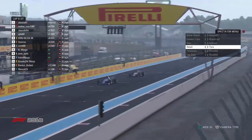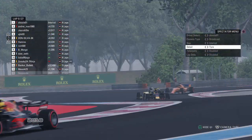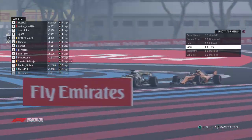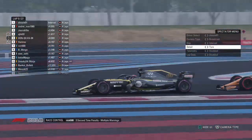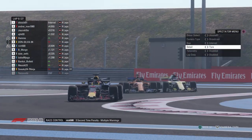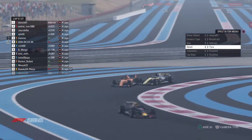As Sneaky Ninja, oh, he's gone into the pits. Sneaky Ninja has ducked into the pits after 5 laps. And Rich gets a 3-second time penalty. That is not good for Rich at the moment. It's all very close as James goes around.